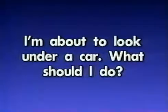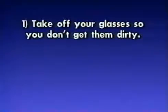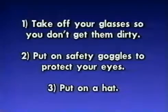I'm about to look under a car. What should I do? Take off your glasses so you don't get them dirty. Put on safety goggles to protect your eyes. Put on a hat.